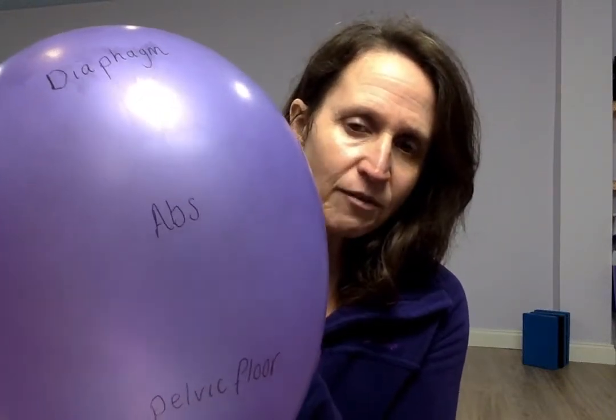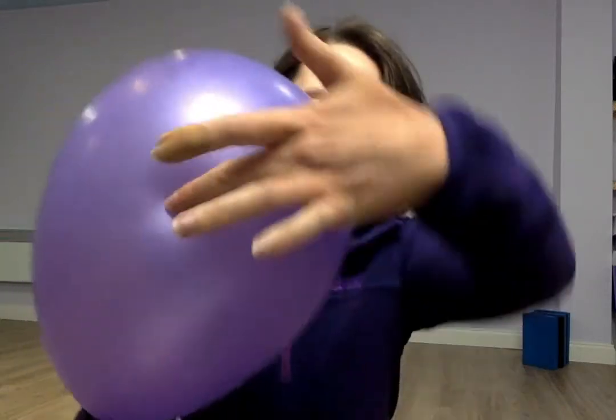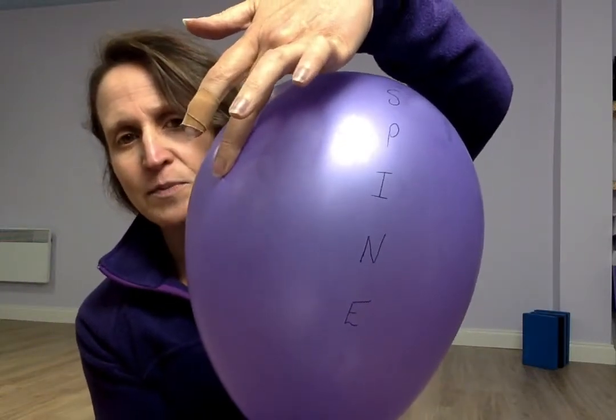So what we did with the balloon was to mark on, I don't know if you can see there at the top, diaphragm, abs down the middle, pelvic floor at the bottom, and round the back was the spine.